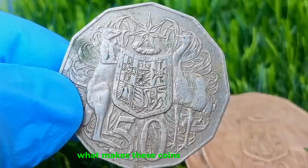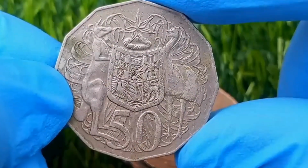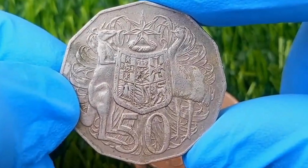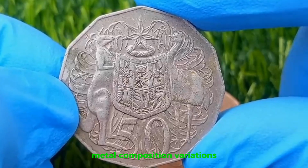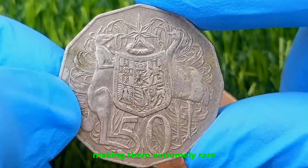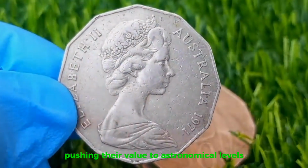The unique errors that make these coins priceless. What makes these coins so valuable are their rare minting errors and variations. Some of the most sought-after features include rotated die errors, where the front and back do not align correctly. Missing engravings, imperfections in the details that make each coin unique. Metal composition variations, some coins were struck on incorrect metals, making them extremely rare. Collectors across the world fight to get their hands on these priceless pieces, pushing their value to astronomical levels.